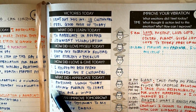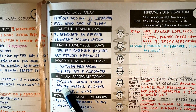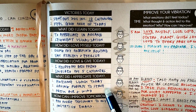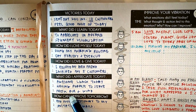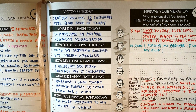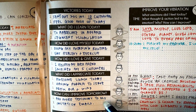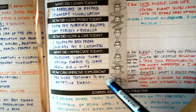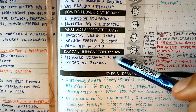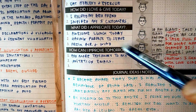And then at the end of the day, you also appreciate what went well. I had an awesome lunch today. I feel so grateful that I have purpose to serve. And I'm really grateful because I had fresh air and beautiful wind today. And I really enjoyed that moment. So after that, you will think about, okay, what can I improve tomorrow? For example, here I learned, okay, I can add more testimonials to my invitation and I can create better invitation emails. So these are the things I learned.